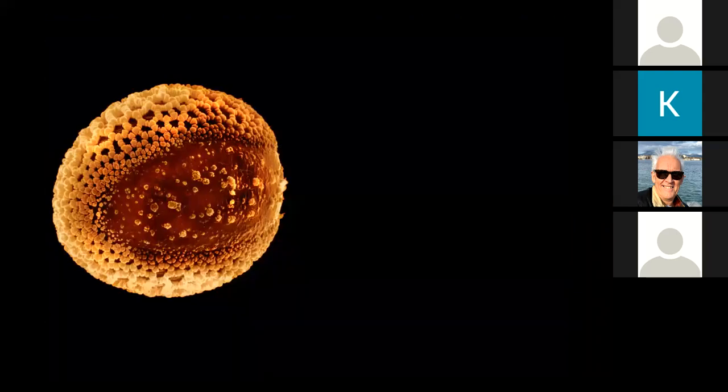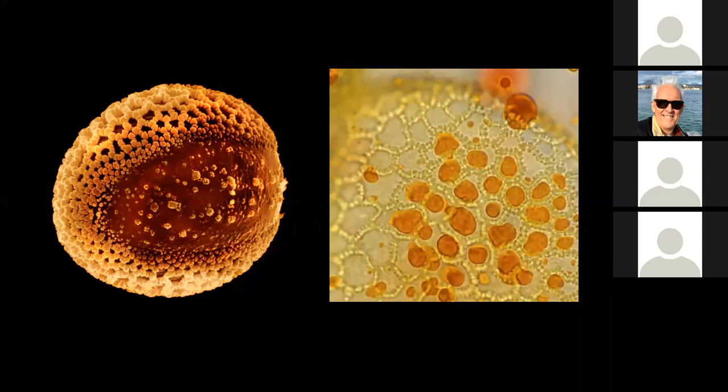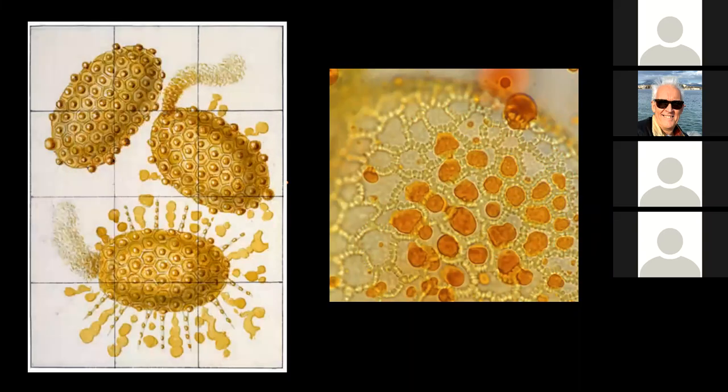This is a coloured SEM, one of the pollen grains I made almost 20 years ago now for my book on pollen. And under the light microscope, we can see the oily lipids containing the carotenoid responsible for the stain, which is why the florists cut them off. It's a really very, very strong stain. But interestingly, these were first observed under the microscope around 1800 by Franz Bauer, who had a lifetime annuity to document the plants at Kew.